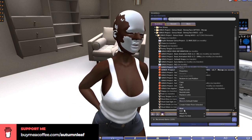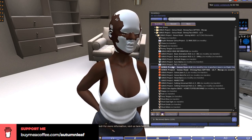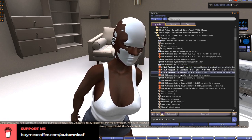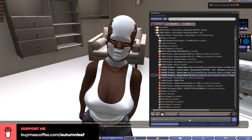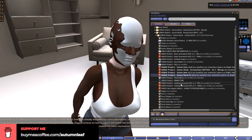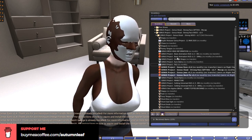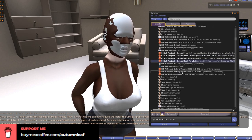Now let's wear the Genus eyes. Add. Okay, what else? The Genus jaws. Add. The Genus neck. Add. And Starter setting universal. Eyes alpha. Yeah, I think now we're good. The rest are gestures.